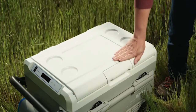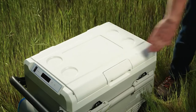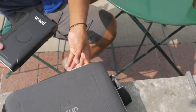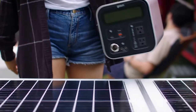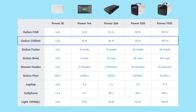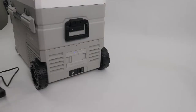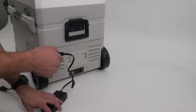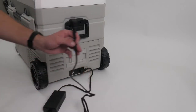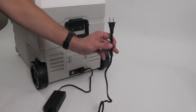You will gain a better sense of the Chillest run times after a couple of uses. To keep items cold for longer while off-grid, GoSun has a number of larger battery options as well as solar charging capabilities. Plus, this run table will offer a better sense of the runtime longevity. When the Chillest is plugged into the AC adapter, the built-in battery will automatically charge, so it's recommended to use grid power after each trip.